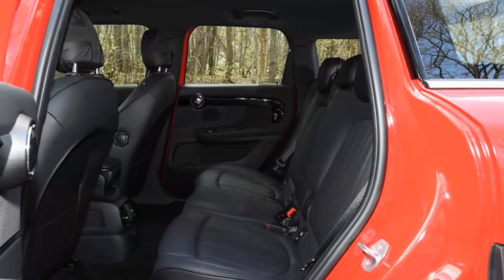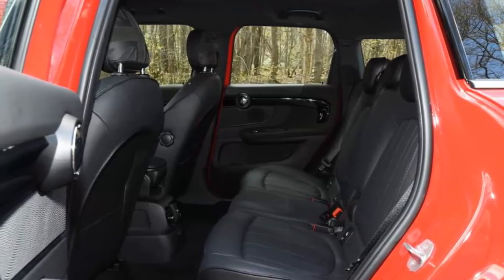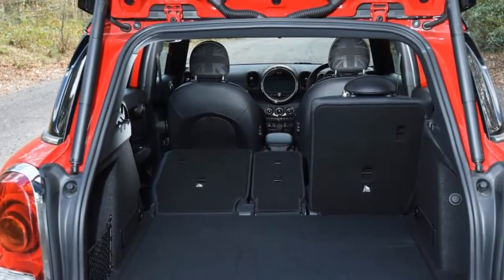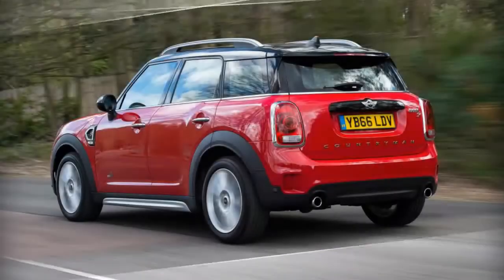It being so big, for a MINI, means it's surprisingly practical, with a big 450-litre boot that even has a false floor for extra storage space underneath. There's not a huge amount of space in the back, but it's enough for adults on short trips, and kids will have plenty of room.